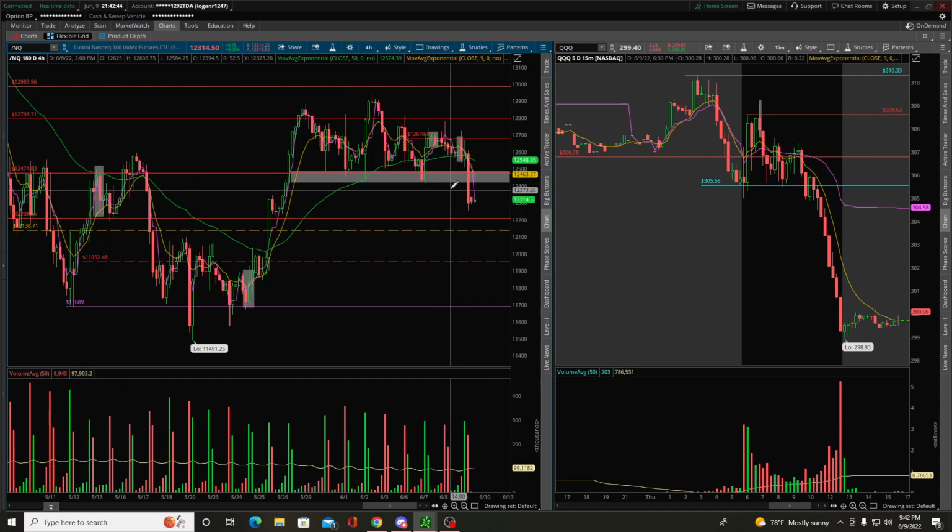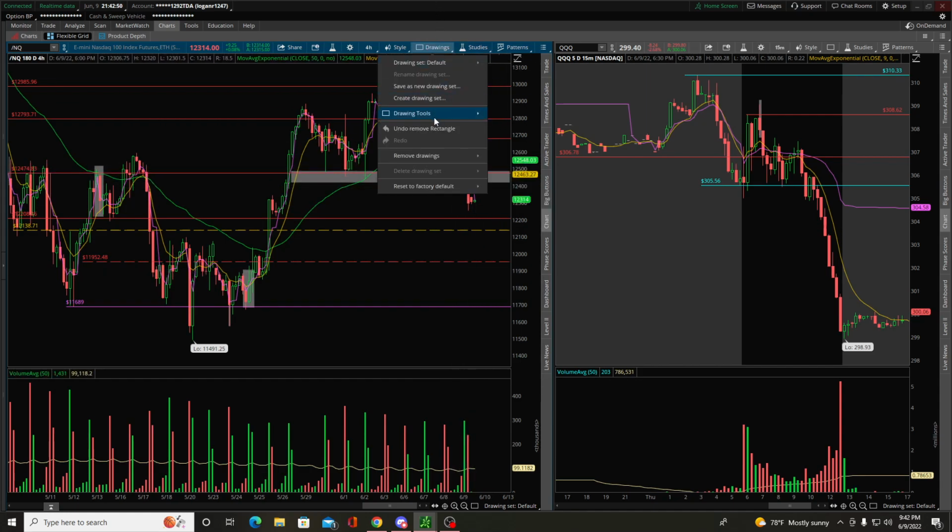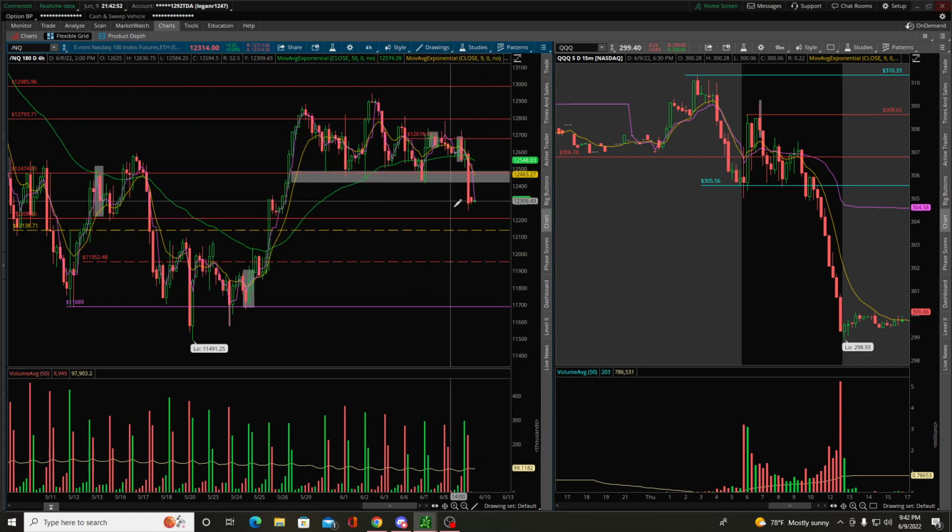Anyways, looking at this now that we are back into this range under this 12,500, I'm most likely looking for two different scenarios here. Well, I guess I would say four. So from here, I'd like to see some type of push back into this 12,500 or 12,475 to see a rejection to go short if we can get another leg back down past 12,200 and potentially all the way down to 12,000 or lower.